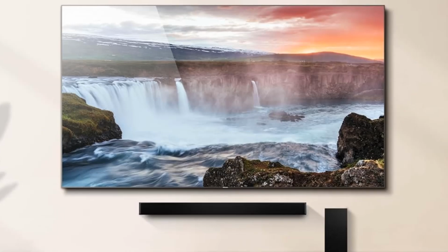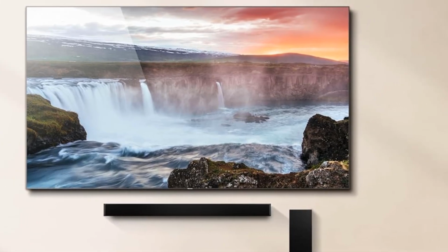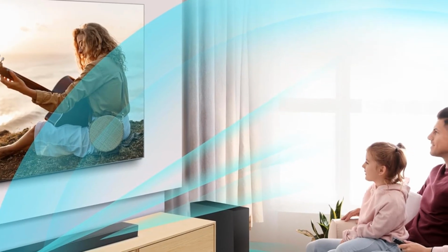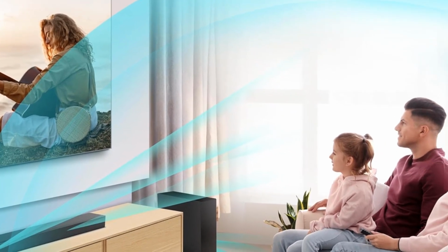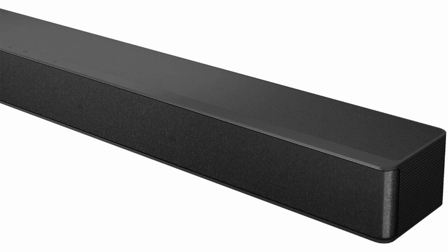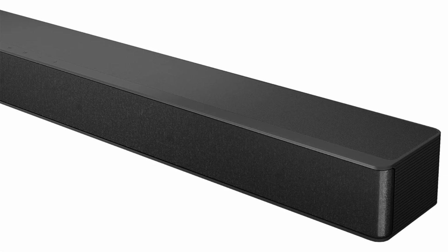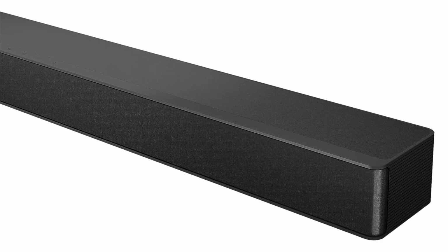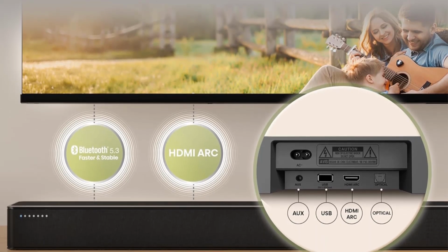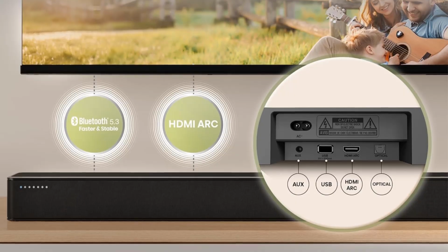That said, it has ARC and optical support, and you can even play Dolby Digital and DTS content, the latter of which is handy if you're streaming content or watching Blu-rays. If you want your bar to get loud with less compression, try the Sony HS2100F. This 2.0 bar is a bit louder than the Hisense, and you'll get a clearer sound at max volume. However, it doesn't support the DTS format, and its default sound isn't as neutral or balanced.